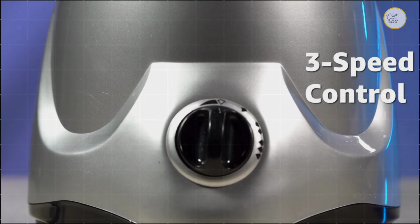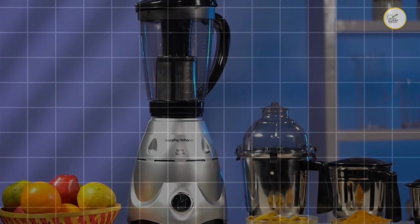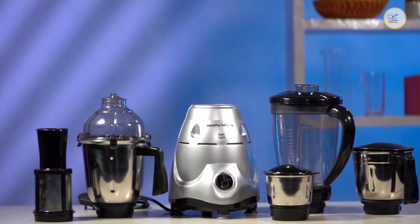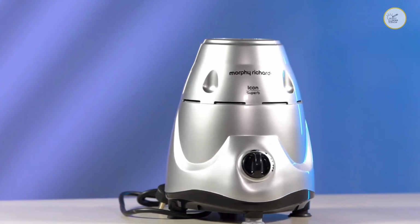It has a 3-speed control knob, along with a pulse option that gives you more control over texture. Whether you want a coarse paste or a fine one, this mixer delivers. The premium dark grey finish makes it a great fit for modern kitchens, and it comes with a 1-year warranty. If your budget allows and you want something versatile with a juicer, this is a great pick.